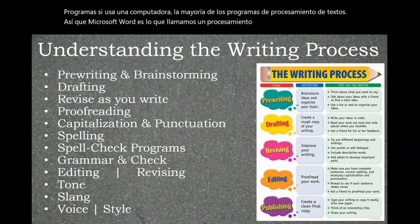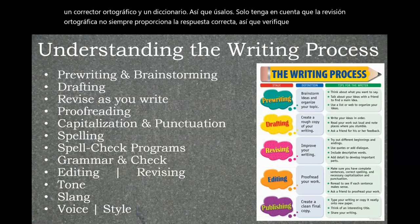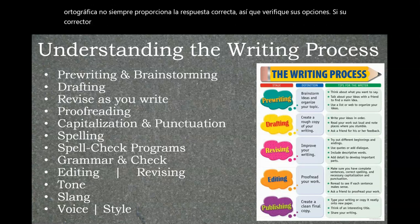It contains a spell check and a dictionary, so use them. Just be aware that spell check does not always provide the right answer, so double check your choices. If your spell check gives three suggestions, you will have to consult a dictionary for the right one.